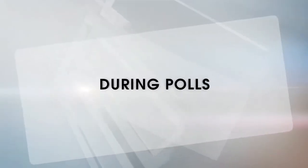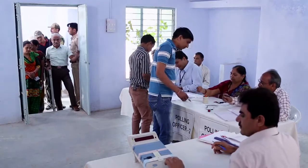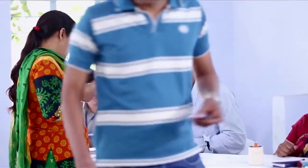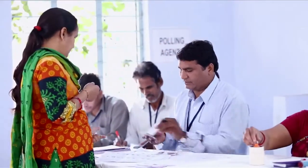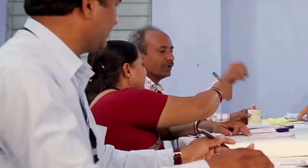During polls, Ravi Kumar now announces that the poll would begin. The polling officers inside the booth have specified responsibilities. We follow a typical voter to understand the voting process and the typical responsibilities of the 3 polling officers.